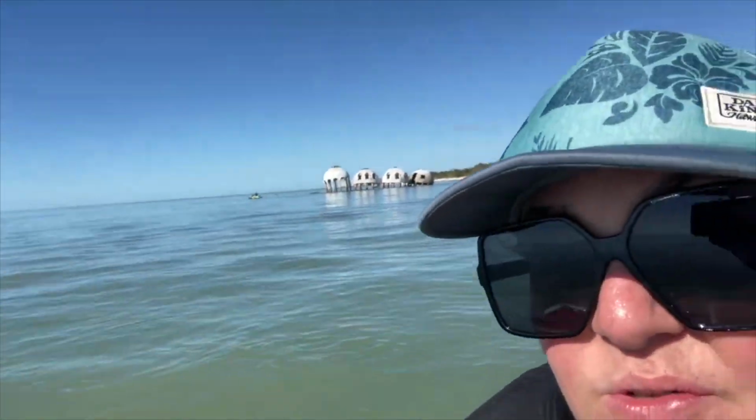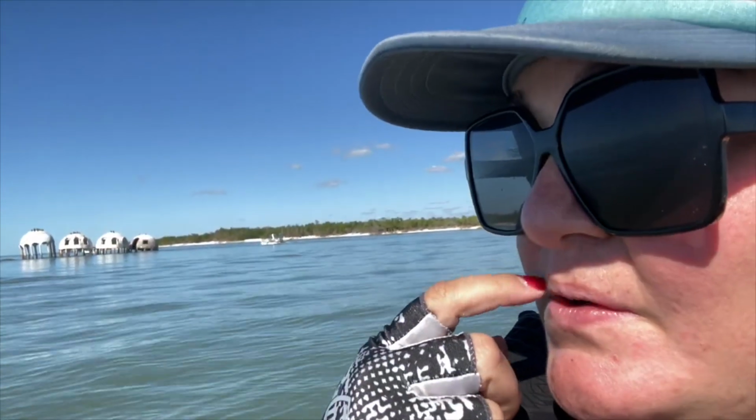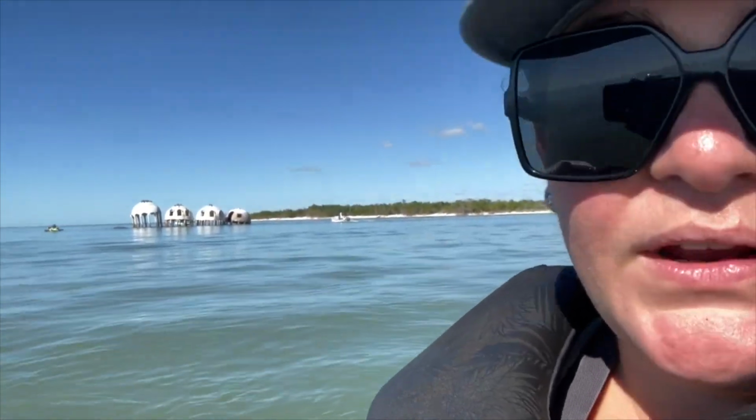Alright guys, so right behind us is the dome homes, and I'm sure Lewis can tell you all about these. We like coming here because it's pretty cool to see these big old buildings just kind of being taken over by the ocean, or excuse me, the Gulf. I don't know where Lewis went. He's over there somewhere. Apparently these were built by some millionaire who had more money than sense, and they just sank. So moral of the story, don't build on the same foundation, I guess, by the Gulf.